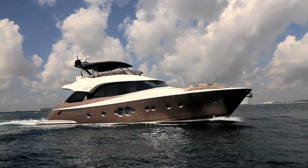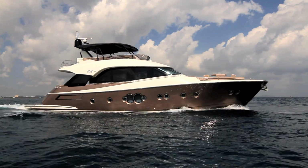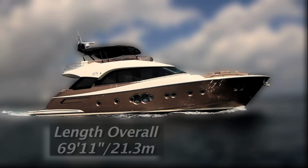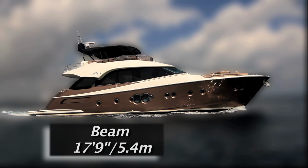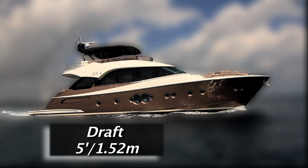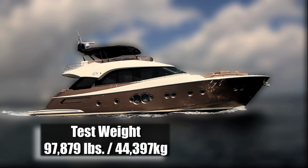Now let's get this MCY70 up to speed and see how she performs. Our test Monte Carlo Yachts MCY70 has a length overall of 69 feet 11 inches, a beam of 17 feet 9 inches, and a draft of 5 feet. With an empty weight of 92,594 pounds, 45% fuel, and 5 people on board, we had a test weight of 97,879 pounds.